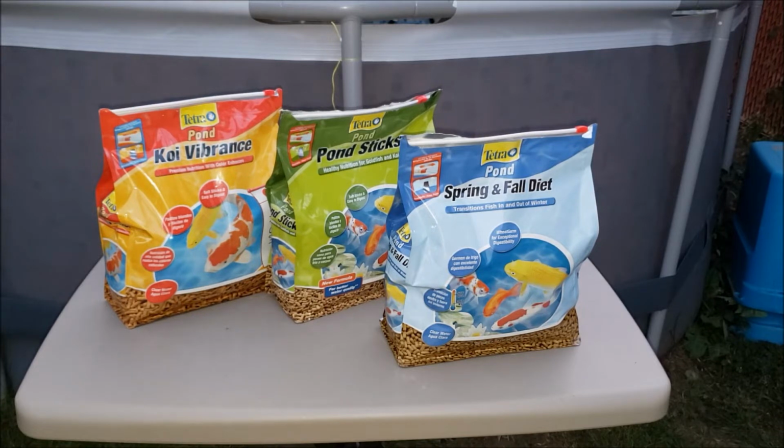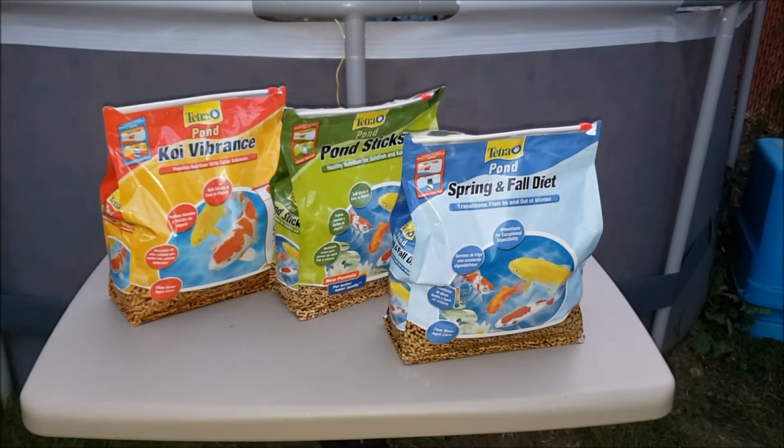I don't feed my fish for like 4.5, 5 months. I'll stop feeding them as soon as it gets down to like 40 degrees. I don't feed them anymore until springtime, as soon as the water warms up to like 50, 60 degrees. It could be 4 months, 5 months, you never know. There's enough algae in there, enough natural stuff in there. They slow down so much they really don't even need any food to survive anyway. So just don't feed your fish when it's cold.